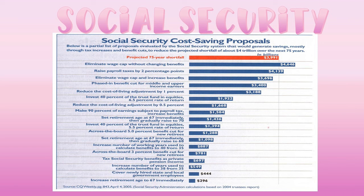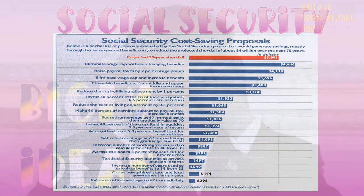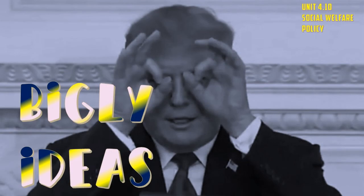We could raise the age. And some of these things would help a lot. Some of these things would only have a small impact here. But these are just a few of the options that we could look at to save Social Security for the future. All right, and there's President Trump looking ahead to the future. He's got his joggles on here, his John Morant goggles, looking ahead to the future, finding some way to fix all these problems with Social Security.